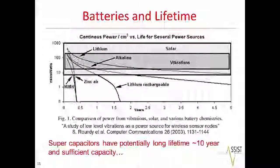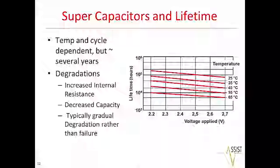So if you take a look at the battery and lifetime issue, this is from 2003, University of Utah. You can see that even if you have rechargeable batteries, on the year kind of time scales, you start to run off. And so one of the interesting things about capacitors is that you have different types of degradation as your supercapacitors go through their charging and recharging cycles. And so that creates another opportunity to get rid of some of the effects that you have with batteries. Supercapacitors also have issues, but this just points out that under reasonable voltages for modern electronics, you can have lifetimes that extend into the years under different conditions.